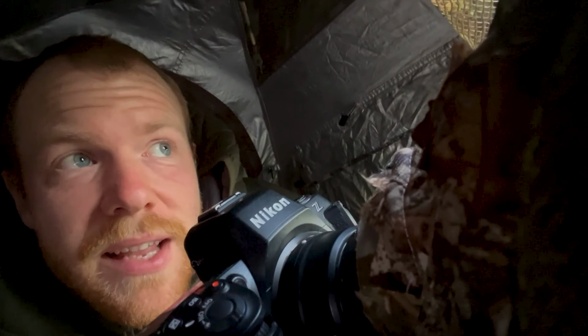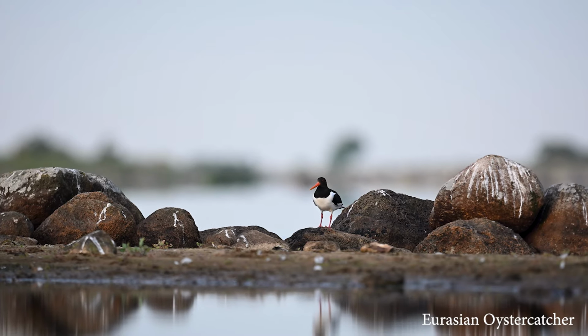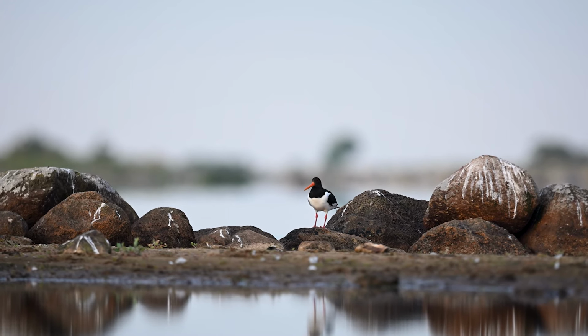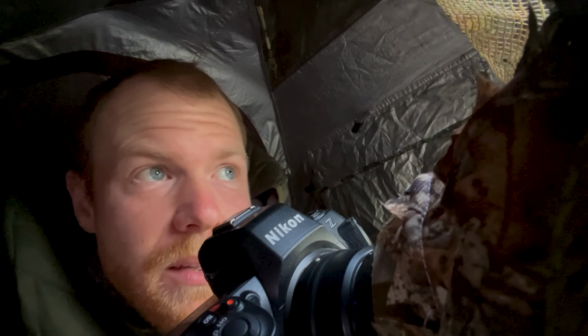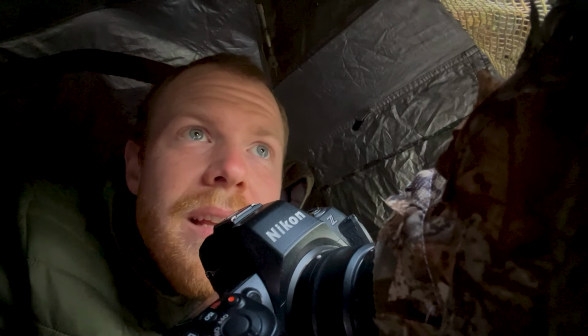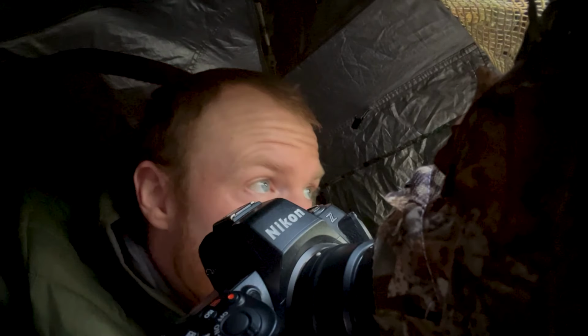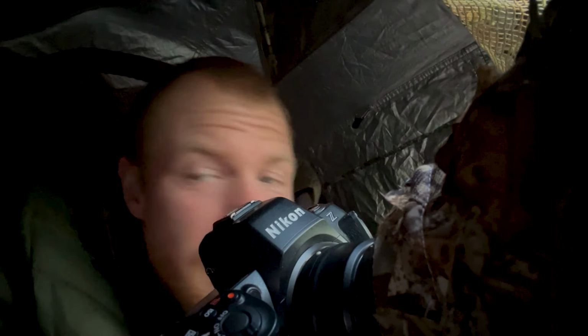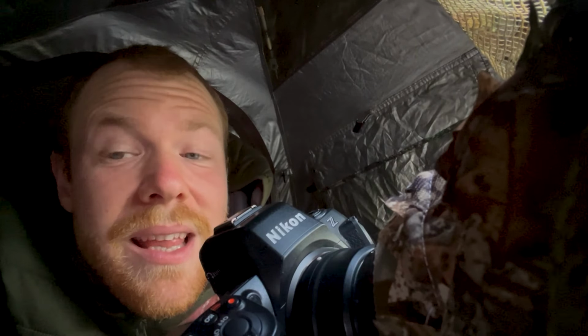I can see an oystercatcher still at the same spot as before. Not really doing much, just standing there looking stupid. As oystercatchers typically do, they tend to just stick around in one area for a long period of time, and then suddenly things kick off. They start looking for food, and you have a good opportunity to photograph them. But they are quite boring because they tend to stand around for quite a long time.